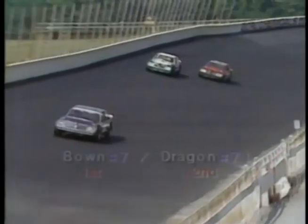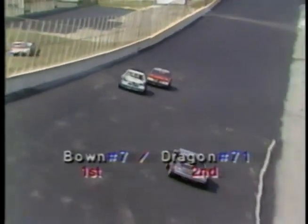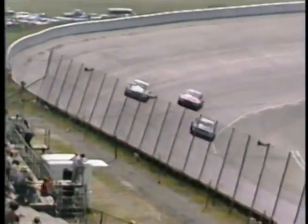The leader, Chuck Bound, is starting to get some real heat from Bobby Dragon, who led so many laps in the early going. Dragon, the red car, chasing the green and white machine of Chuck Bound, number 7. Now this is Dragon moving up. Dragon's got a good line here if he can get in low. Force him to the outside. Bobby Dragon pulls up alongside and may get around him coming out of turn number 1. He does. Bobby Dragon reclaims the lead.